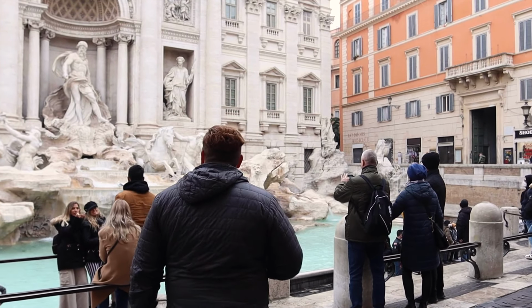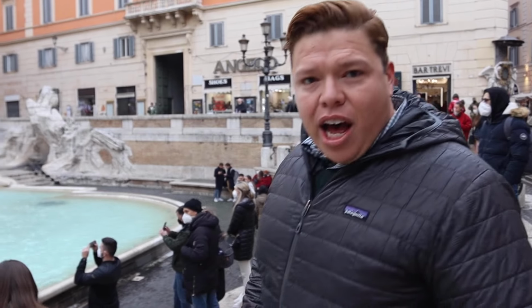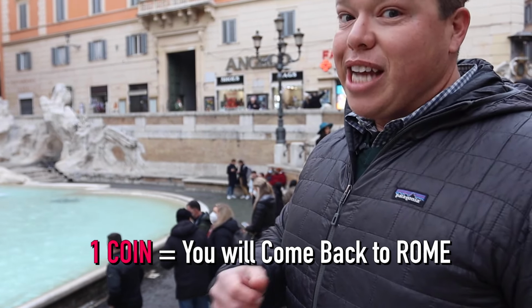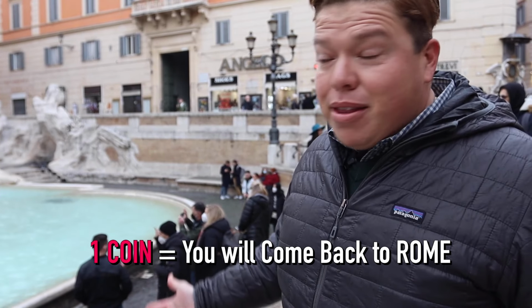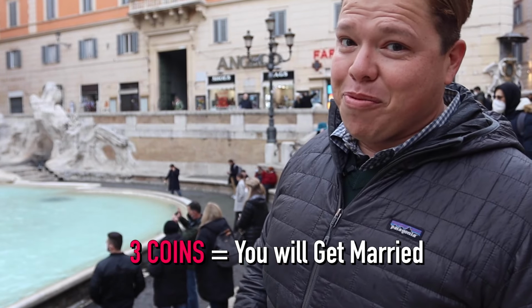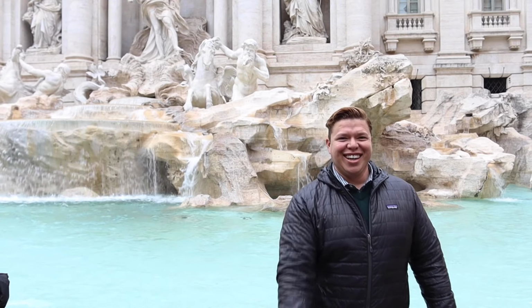You know, Romans are very, very superstitious, so I gotta make sure that I come back to Rome and make my wish. There's a certain way of throwing the coins in the fountain. One coin means you'll definitely come back to Rome, and maybe this has worked for me. Two coins is for love, and three coins is for marriage. So let's see what we're gonna do.